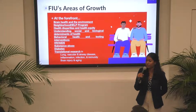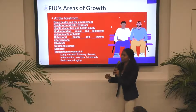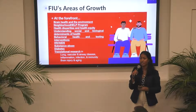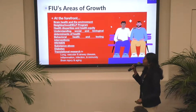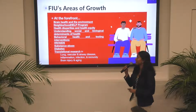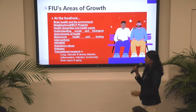FIU does have areas of growth within their health research, so to not name everything off the slide, I just wanted to put it there for awareness. We want to take the first two, brain health and the environment, and the neighborhood health program. We can look at the College of Public Health and HWCOM for that. HWCOM specifically with the neighborhood health program does have students within the College of Medicine, and they go out into the community learning about their experiences, taking that back to the colleges and seeing how they can improve patient health care. Then we look at the health disparities and health equity section, and we can look to FIU's RCMI for that. Biological and social determinants of health and testing interventions, HIV and AIDS, substance abuse and diabetes, translational research, all of that goes into FIU CTS, the Translational Science Center in Port St. Lucie, as well as the CCF at FIU.